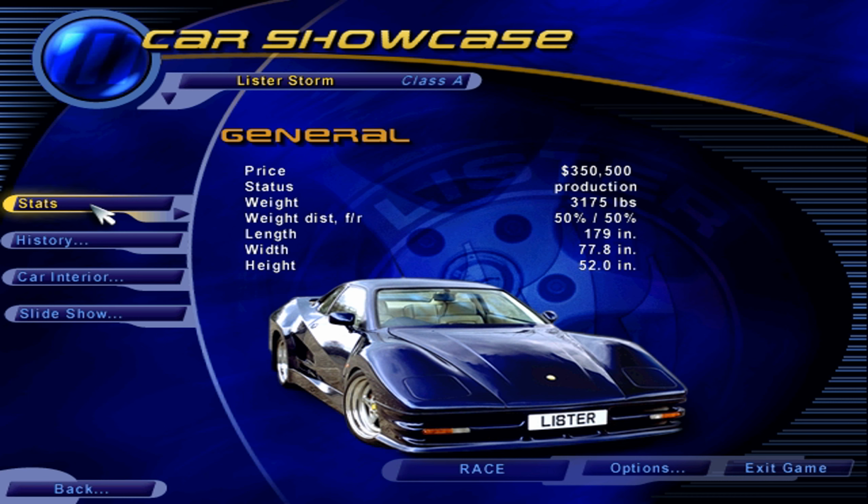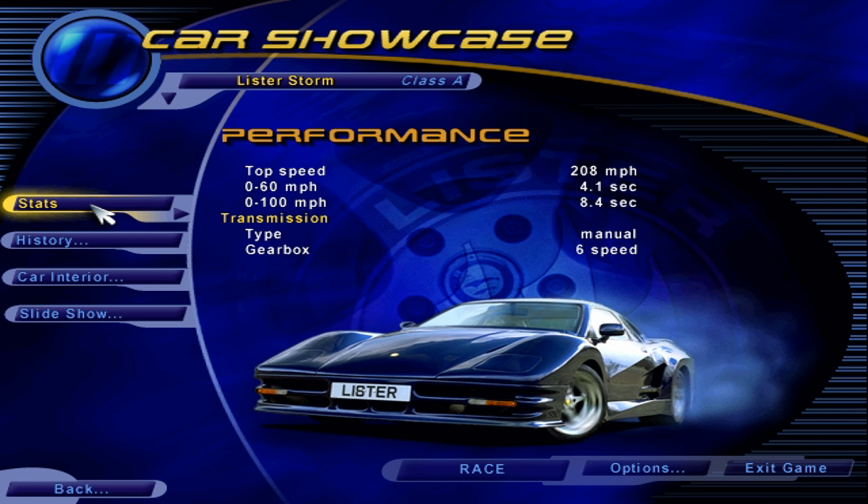Built entirely of composites, with a carbon Kevlar structure and carbon fiber body panels, the Storm is super light and very rigid. Like the Lister models of old, the Storm uses a Jaguar engine, a 7-liter V12 developing a mighty 594 horsepower. Mated to a 6-speed manual gearbox, the power plant produces 0 to 60 mile/hour times in the 4-second range and a top speed in excess of 200 miles/hour. 100 miles/hour can be topped in just over 8 seconds.